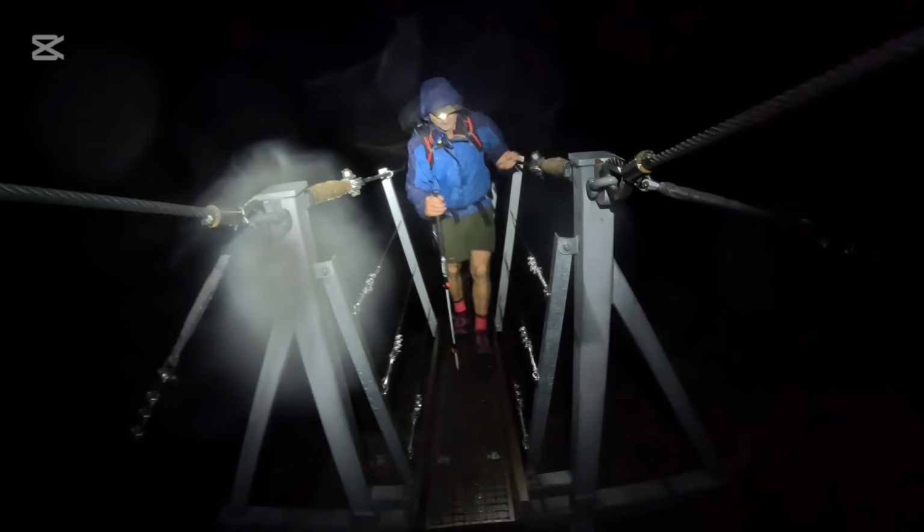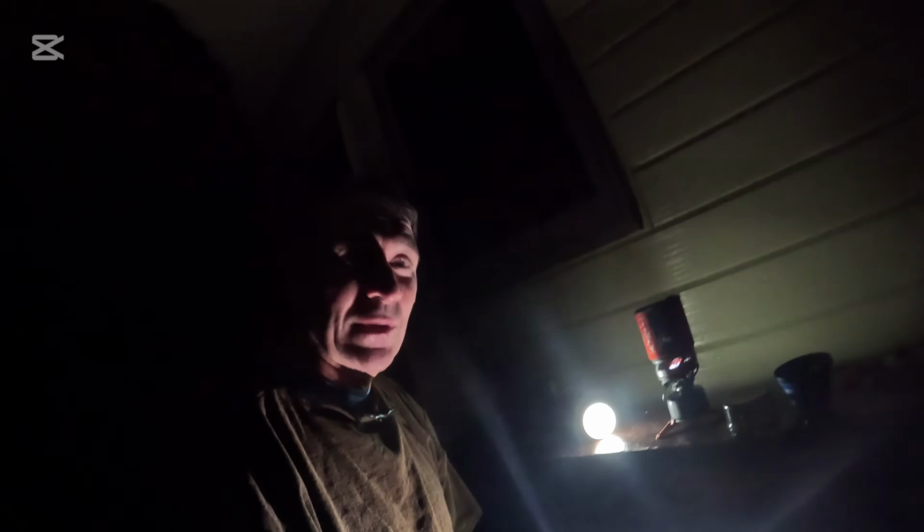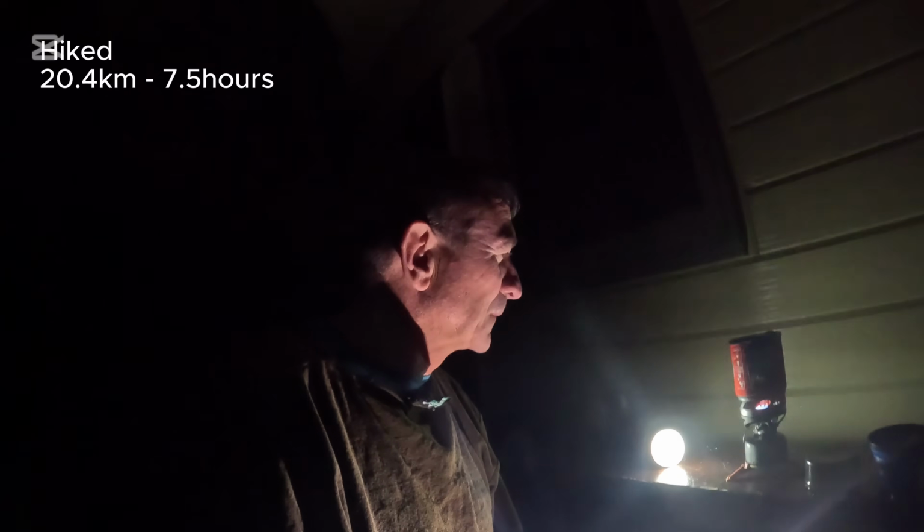Woohoo! That's a lovely bridge. Incredible. So we're at Rangipo Hut, and we got here, I'm thinking around about 9:15. Everybody's in bed and the place is absolutely packed. So have to make tea outside just so we don't disturb anybody inside.